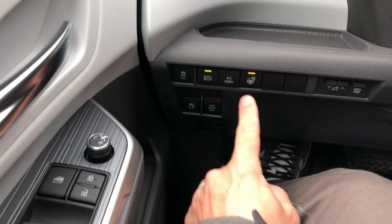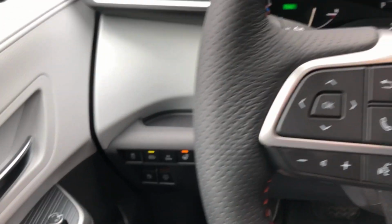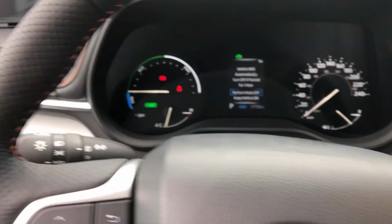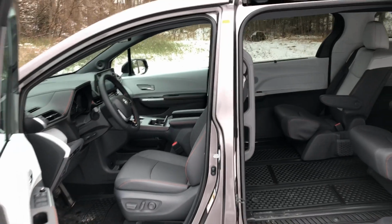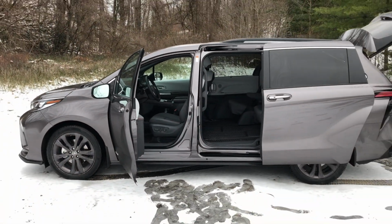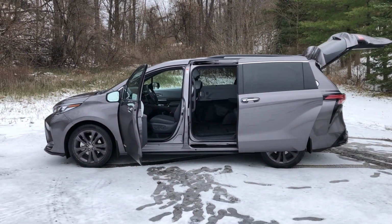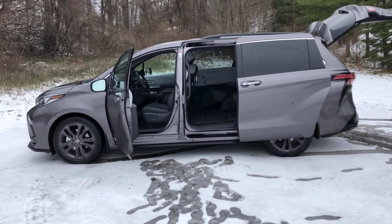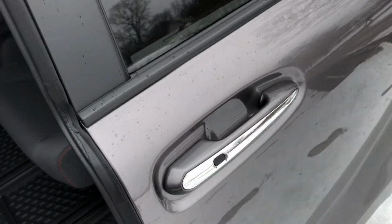Heated steering wheel available from the base model, which is brilliant. I think that pretty much does it for the walk around, if you will. Believe me, if you're a family member or a father or a parent and you have kids, this is a vehicle that you need to explore anyway, because the drive is actually quite interesting. Let's shut everything down and take your first spin.